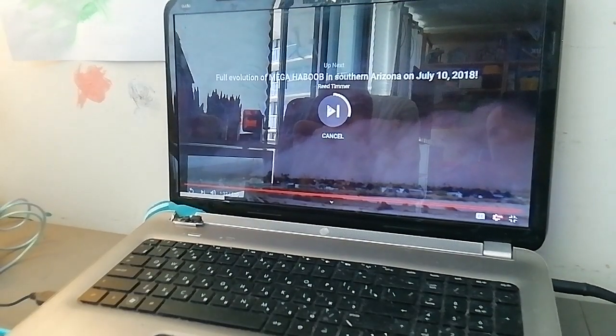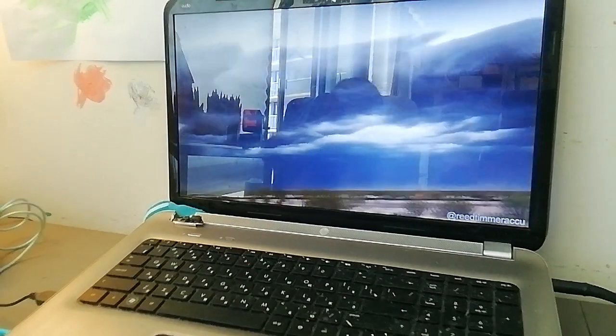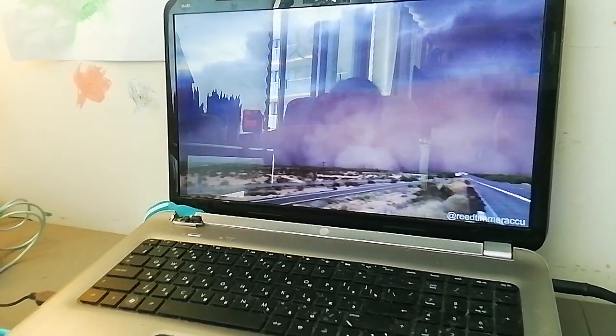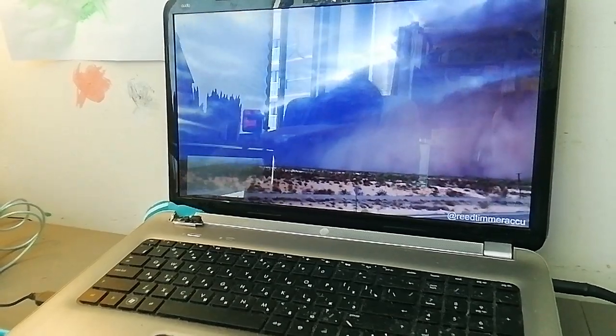Okay, so what he said is it's road shot. It should have been a storm. This is amazing. And it dissipated, and the wind comes down.